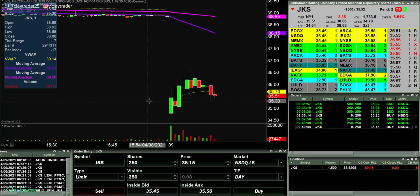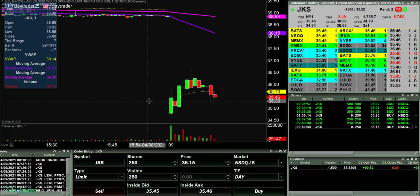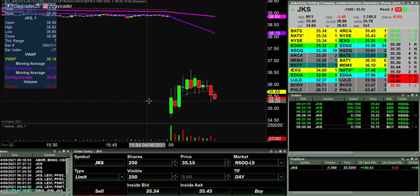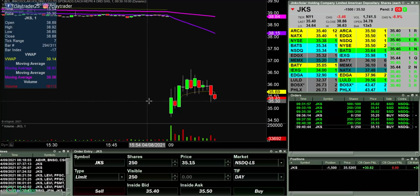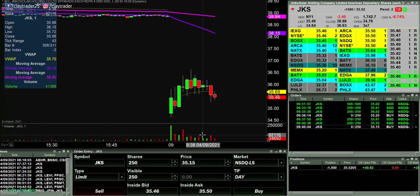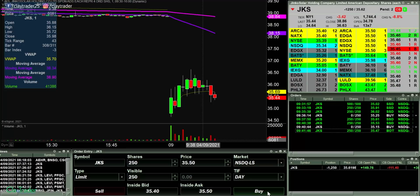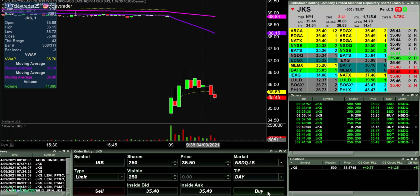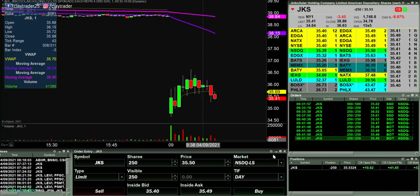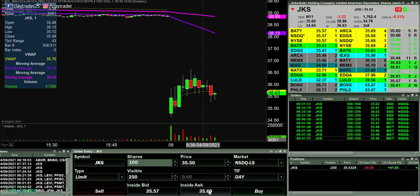I'm not going to panic or freak out. But yeah, I am a little uncertain now at this point. But let's see if it wants to make another push to the downside here. All right, I have 250 shares left just because I don't know now. No problem admitting that I have no idea what this thing wants to do.